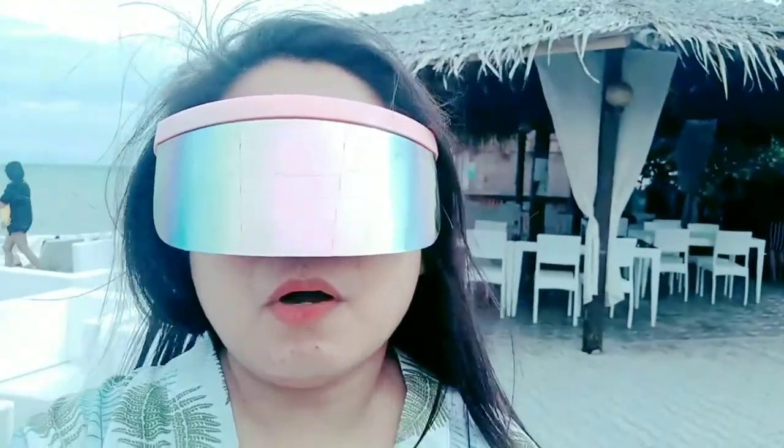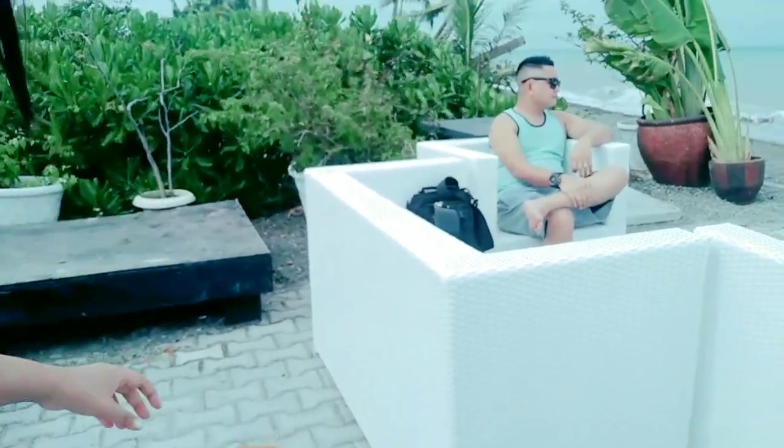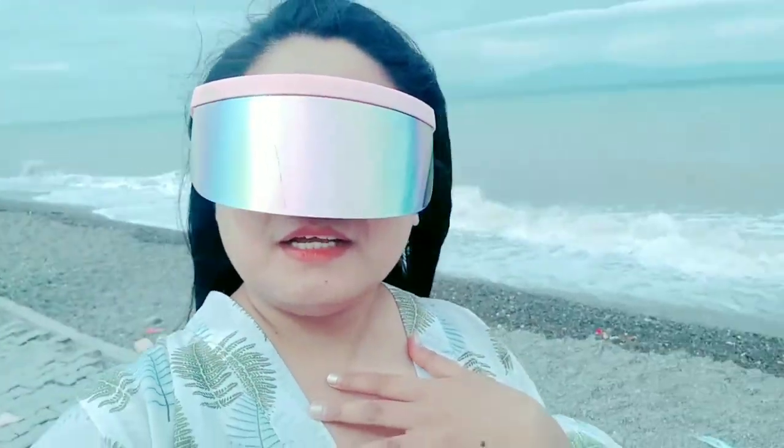So on my back, that's their bar at night, where you can have drinks and have a talk with your friends or family. So hi. So here I will show you the big waves and the strong waves here.